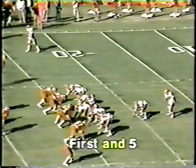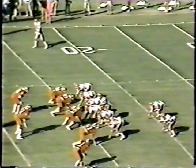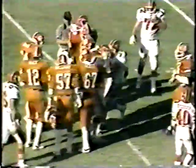First and five at the 25. Joyner comes out of the I. Long count. That's Joyner with the football. Trips on the handoff and barely gets back to the line of scrimmage.